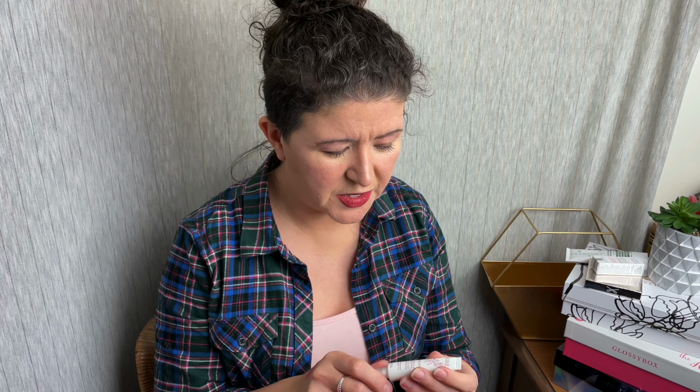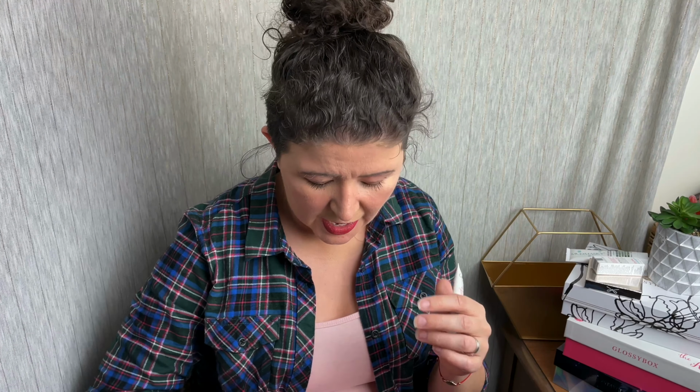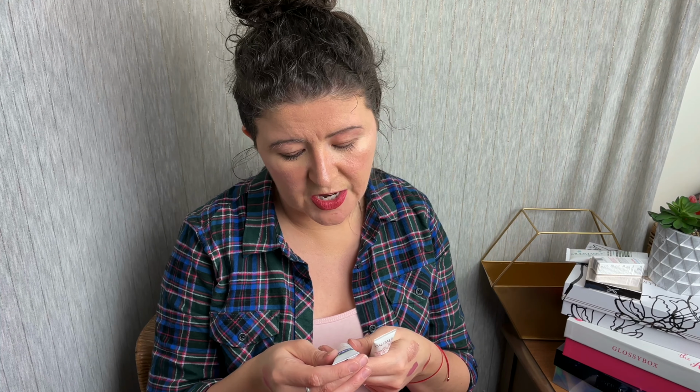All right, next up we have the Caudalie Vinosource Serum. This is a thirst quenching cream. I think I had something of their Vinosource, not this one because it didn't look like this. I didn't remember it really blowing my hair back, as my husband would say, but I'll try it out.